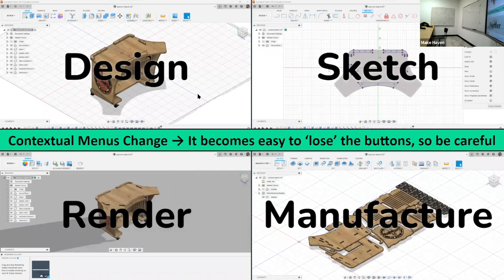Here's 4 different sets of menus and 4 different sets of controls, all inside of the same design for Fusion 360. I just loaded the model that I have up right now in Fusion 360 for the Wacom table downstairs and just clicked design, sketch, render, manufacture. They look this different when you're doing different things. And that is honestly great when you know what the context of the menu is supposed to be. There's never too many buttons on screen at once. But it also means that buttons that you want to click have disappeared and you're unsure why. So as a beginner, it's really frustrating.